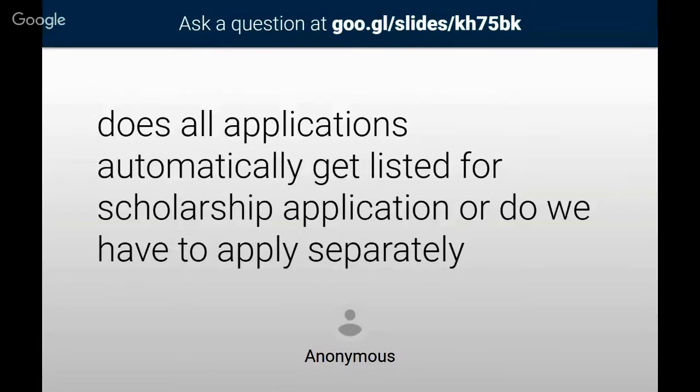At the application form, do all applications automatically get listed for scholarships, or do we have to apply separately? In the application form, if you start your application, you will see there is a sheet that is specifically dedicated to the scholarships. On that page you can indicate whether you apply for a scholarship or not. If you indicate there that you're not applying for a scholarship, that's okay, and then you're only evaluated in order to be accepted to the program or not.